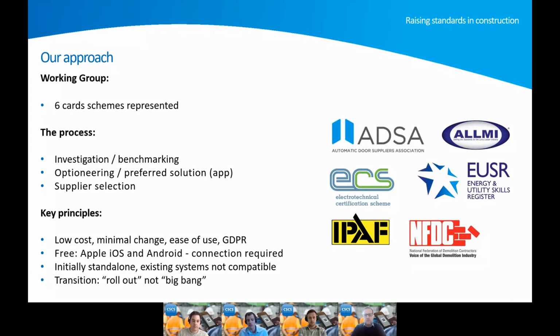but also that each of those 38 organizations, I suppose, meet a principle of data sovereignty, so that each scheme is responsible for their cardholders, and that's managed in an appropriate way. So, as Alan's already said, the app will be free to access, free to use, free to download. It will require an internet connection, though. The reason being that this is all done in real time. I'll come on to that in the next slide.